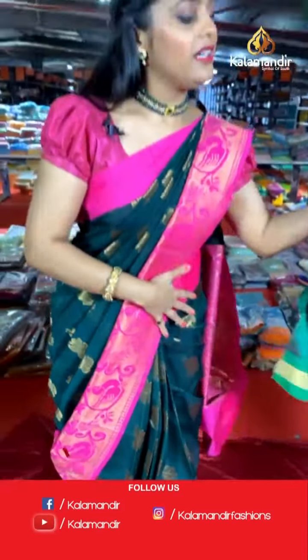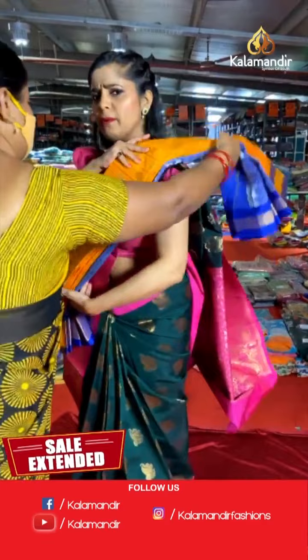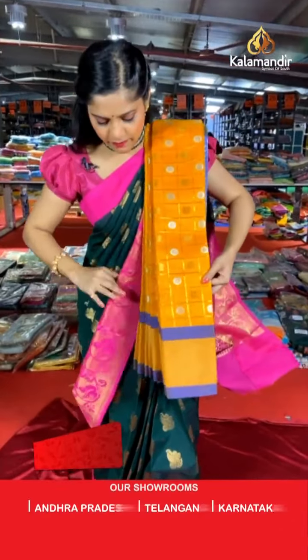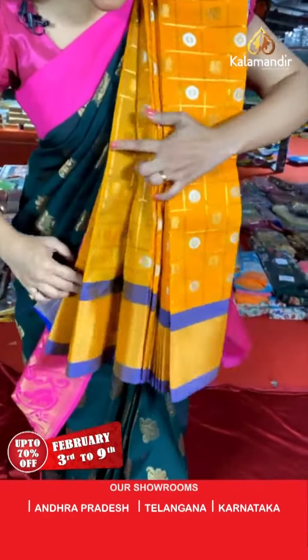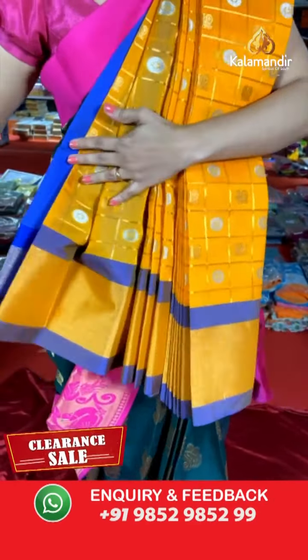Moving on to the next color now. Same pattern of checks on the entire body of the saree. The blouse piece for this saree is going to be plain with a zari border to it. So here is the next color. And as you all can see, it's a beautiful yellow colored saree, in combination with blue color. Checks and booties again on the entire body.